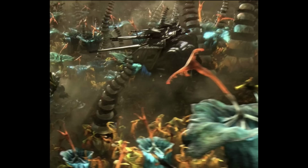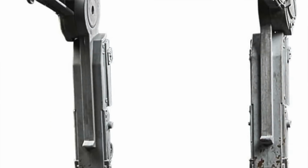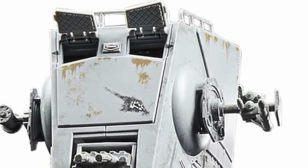If you blink, you might miss these vehicles as the shots pan really fast, but they are very cool nods to the AT-STs, which we saw in the original trilogy. So let's jump in and see if this walker deserves a spot in your collection.